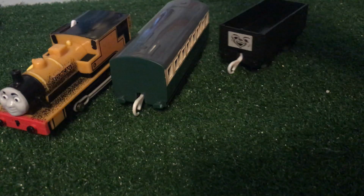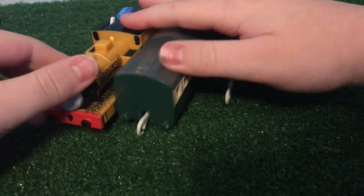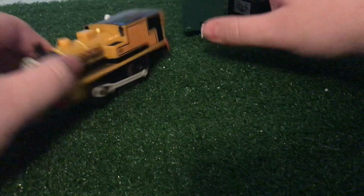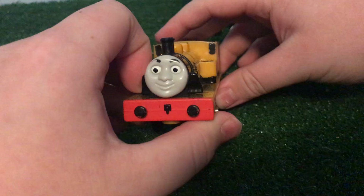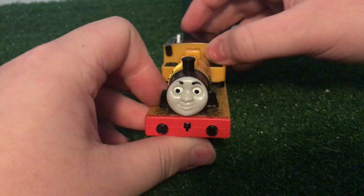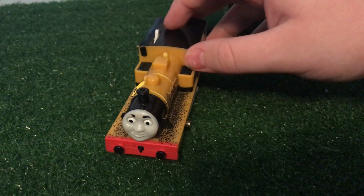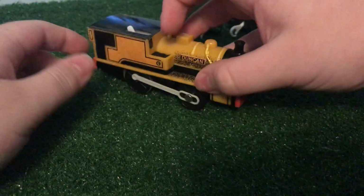Next up, we've got these 3 items right here. This was a lot on eBay that I got for $25. Everything here was stuff I really wanted. So we'll get Duncan first. After getting Bertram and Shane, Duncan was the last Trackmaster item I needed to get every single rail character. So I can now say with confidence that I have every rail character released. That doesn't count Duchess and Kenji and whoever else I'm forgetting.